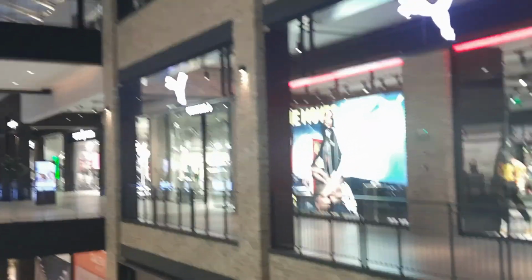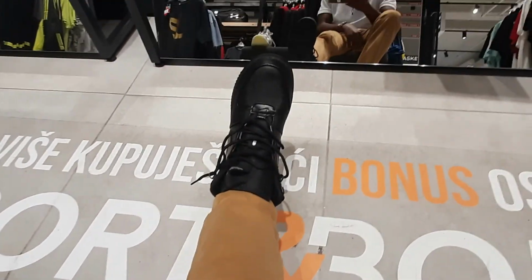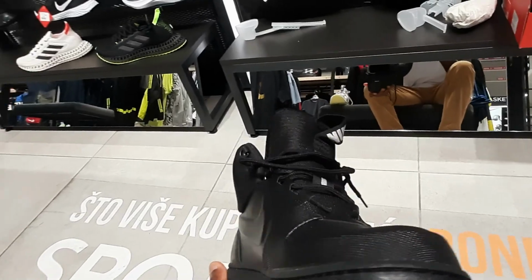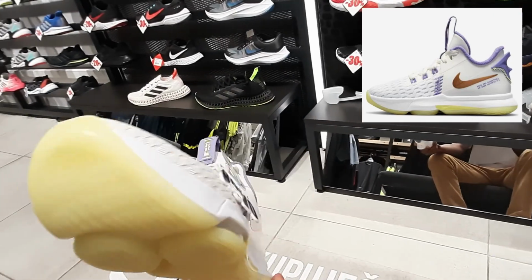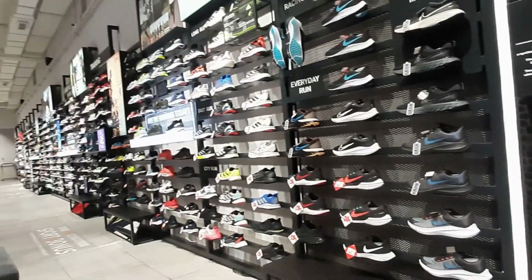After walking around, I finally found Sport Vision. And I just was inside of Nike, to see what they have. They have some okay models, but that's not where my head is for today. They all fit a little bit tight, but it's okay. Once I use them, they're going to get a little bit easier on the feet.